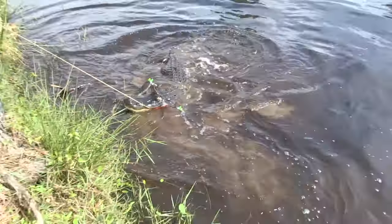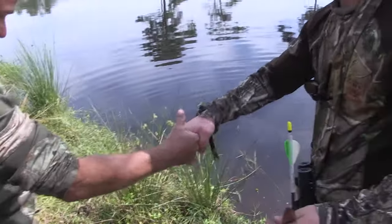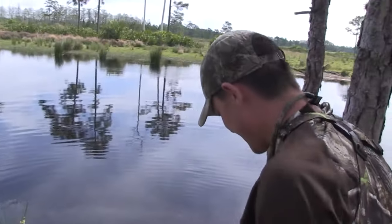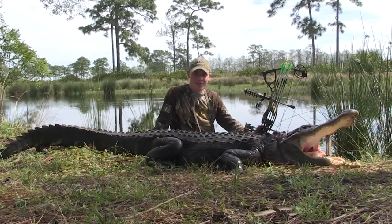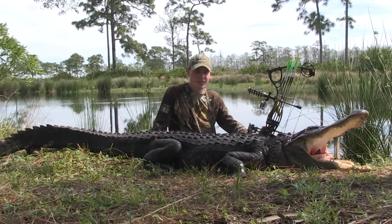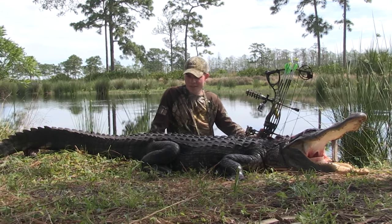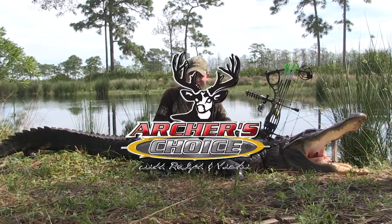As soon as we knew that the gator was finished, Jimmy and I drug him onto shore, and I was full of excitement. I couldn't believe that I killed my first gator. I've had just an awesome time out here at Osceola Outfitters. It's just unreal. Definitely gonna come back again.